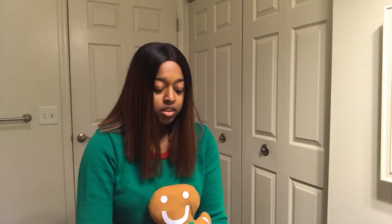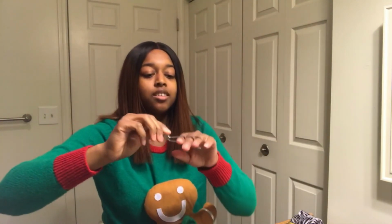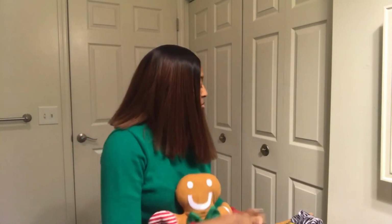These ones are easier. Let me see if I can find the other ones. Yeah, ones like this. These are hard for me. Unless you have straight hair, I don't really see how this could work. These are a no for me after I went natural. Personally, if you use it, then you know something I don't know.